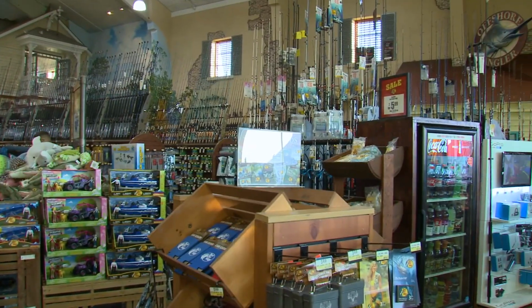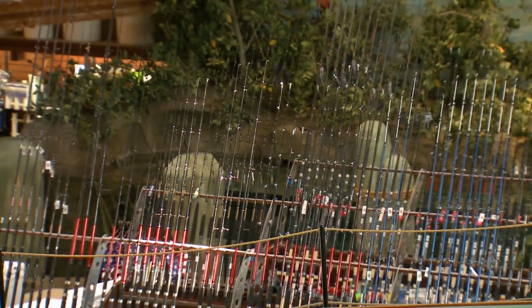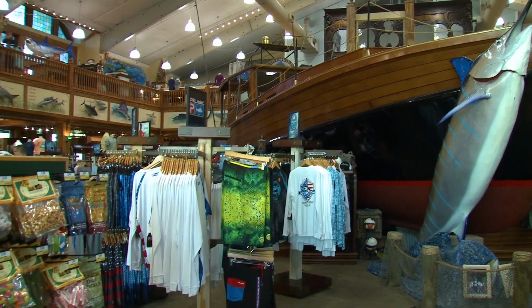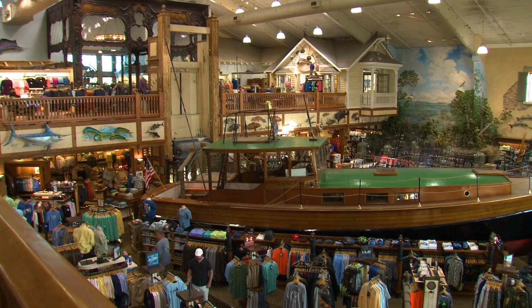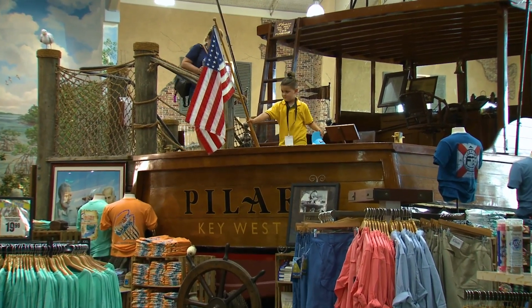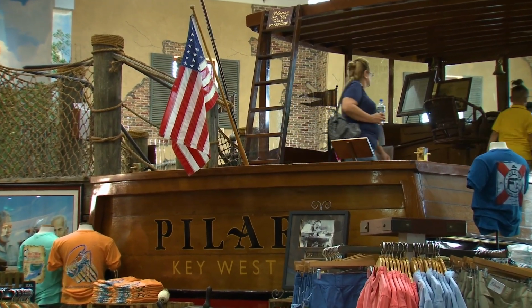I'm always forgetting something when I travel, so having such a well-stocked Bass Pro on site is a huge bonus. We often find a boat or two inside a Bass Pro, but never one like this. Right in the middle of the Worldwide Sportsman is Ernest Hemingway's Pilar. This wonderful piece of marine history is notable for its influence on the author while writing several works, including The Old Man and the Sea.